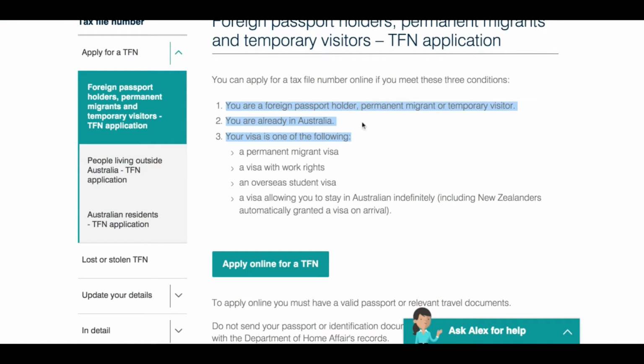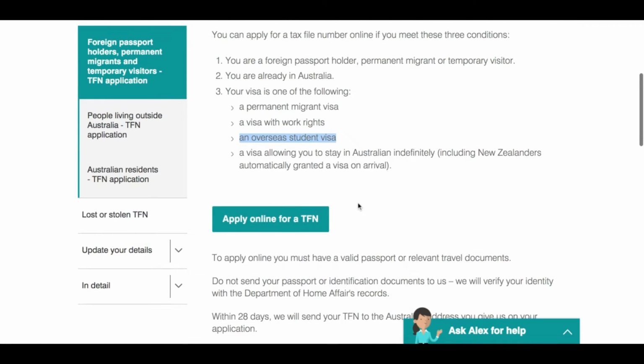So you can apply for a tax file number online if you meet these 3 conditions. You are a foreign passport holder, you are a permanent migrant or a temporary visitor, you are already in Australia, and you are one of the following. In this case, we are an overseas student visa holder, so yes, we are eligible to apply for a TFN online. So click on that button, apply online for TFN.